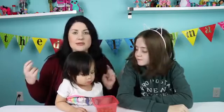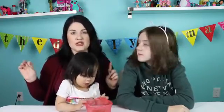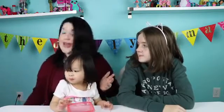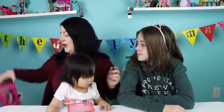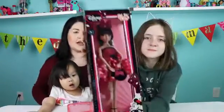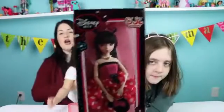Okay, so we're gonna show you all the stuff that Mommy and Daddy picked up. We got some toys, we got some souvenirs, and we just thought it would be fun to share it with you guys because we did get quite a few things. So one of the first things that I got was a doll that I found at Walmart. It was only $10, and it is like the cutest doll ever. It's this right here. It's the Minnie Mouse doll.